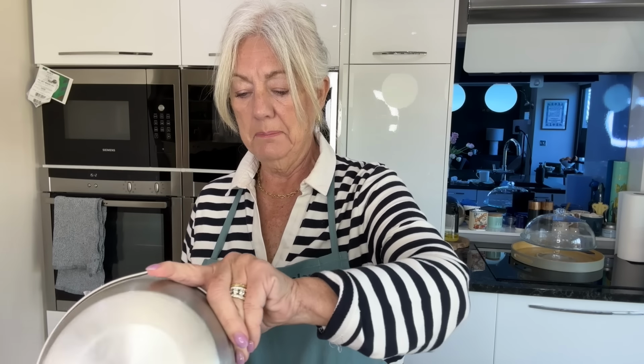Because grams don't register with me, being old school. So 300 grams of butter going into the food processor. I'm going to take that out because I've just remembered.